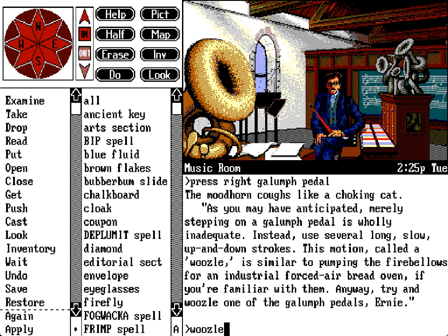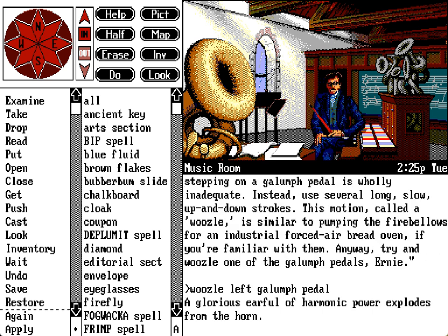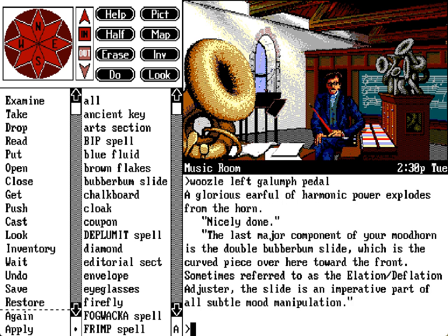This is a complicated instrument. We'll do the left pedal this time. We don't want to make the right one jealous. I mean the left one jealous. We've been giving the right one love. A glorious flood of harmonic power explodes from the horn.